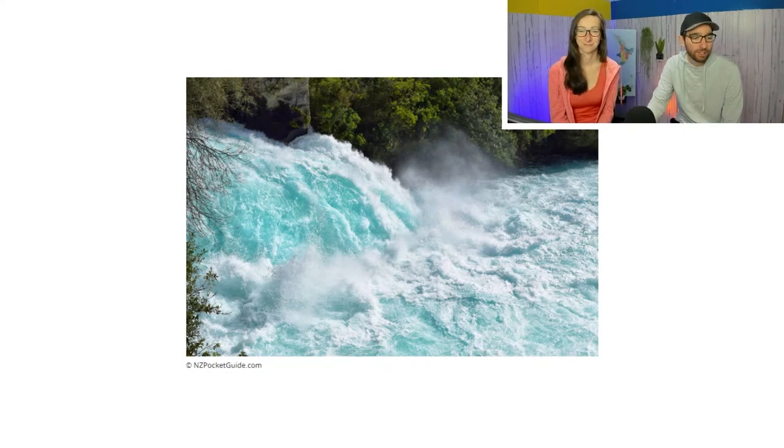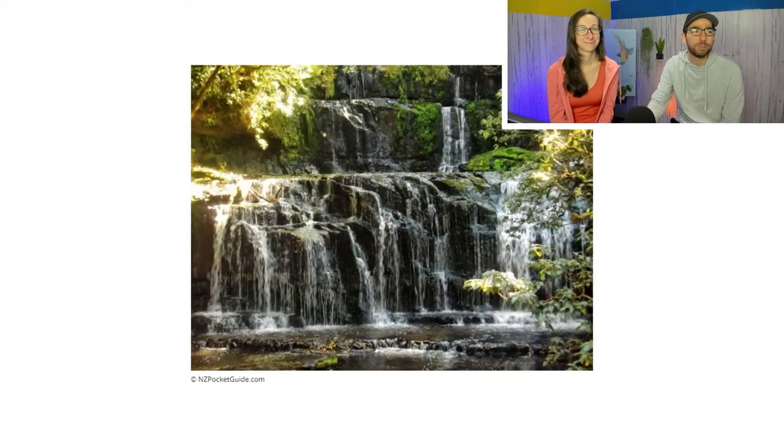All right, so next up on our list, we have a waterfall that is found on the South Island of New Zealand, and that's the Purakaunui Falls. Purakaunui Falls is found at Purakaunui Falls Road. It's about 6 kilometers south of Owaka, which is in the Catlins in the South Island. This is an extremely pretty waterfall and one of many very beautiful waterfalls in the Catlins area, which is located right at the bottom of the South Island.